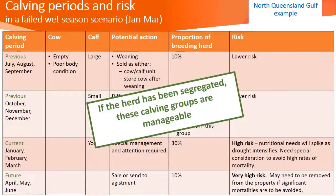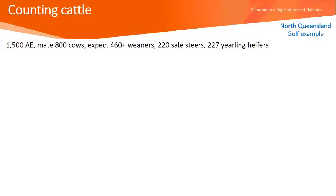Now, the thing to remember is if the herd has been segregated, these calving groups are manageable. If they haven't been segregated prior to the drought on foetal age and calving status, you've got problems.